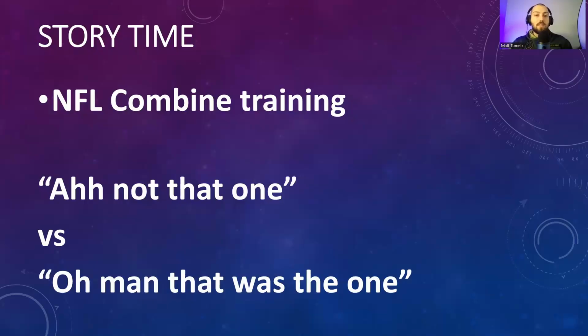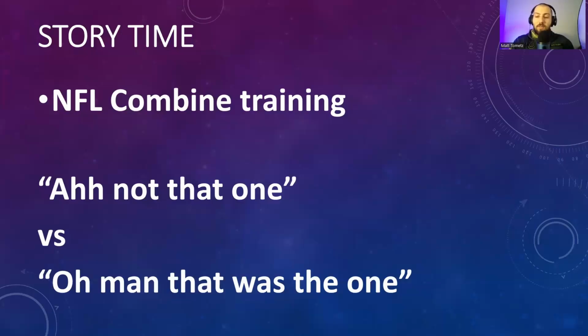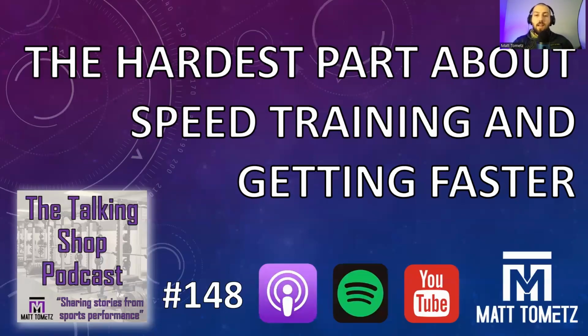But then on the flip side, after some coaching, after a few weeks of training, when athletes really start to click and it gets put all together, they do simply just a 10-yard sprint, a 15-yard sprint, and we go, oh man, that was the one right there. That was sweet. Or like that rhythm was just so much better on that one. And that's going to be the premise as I'm talking about the hardest part of speed training and getting faster.